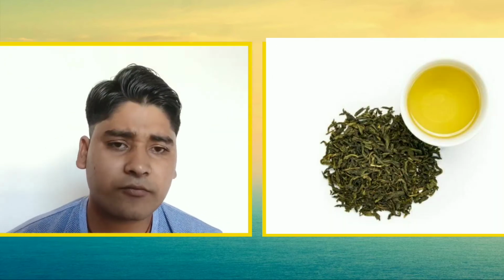Talking about some benefits of oolong tea, it improves heart health. It works well in weight loss. It improves brain function and promotes tooth and teeth strength, bone strength. Next, it works in cancer.